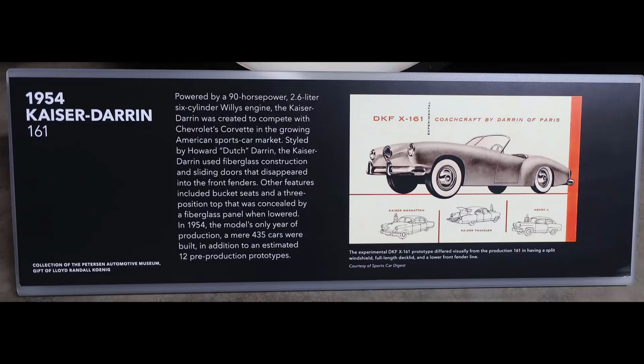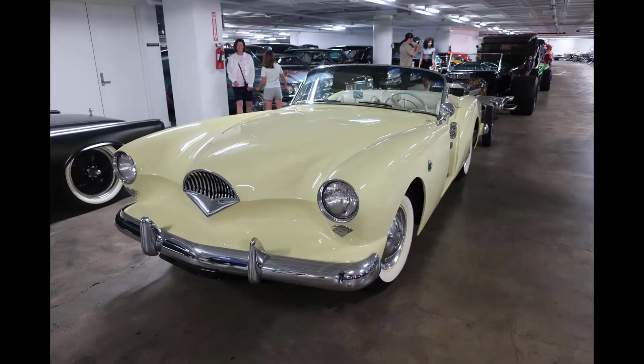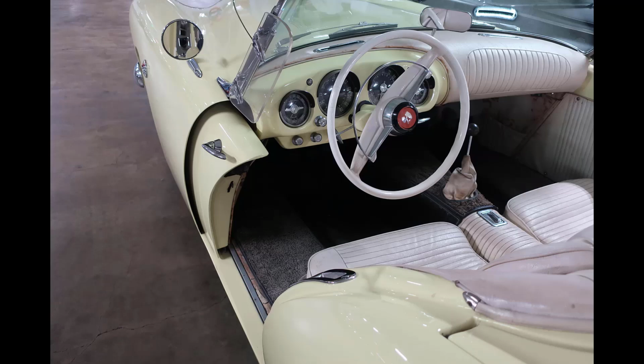With 435 cars manufactured, it certainly isn't high production. The 1954 Kaiser Darrin 161, and if you follow the development of Kaiser in its numerous industries along the way, it was a major manufacturer of many things during World War II, especially ships. And the only thing that's really left of the Kaiser empire now is Kaiser Permanente, the medical system, and part of that's because of the medical benefits that it gave its employees during World War II.